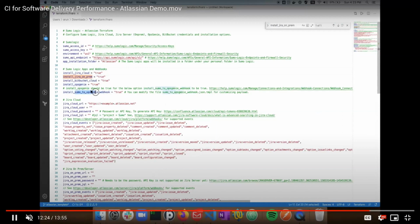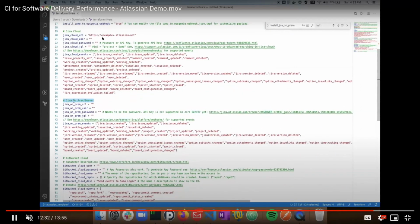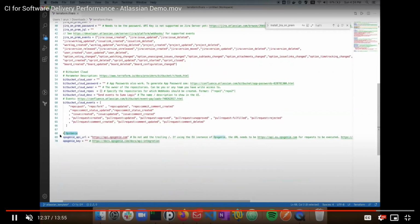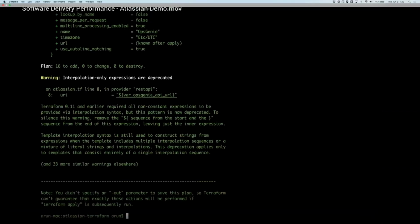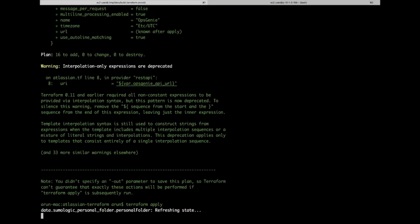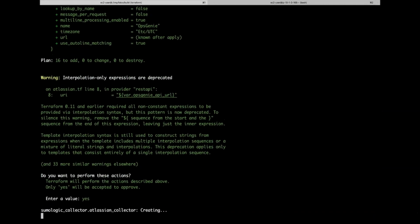And then if you want to install, for example, one of the webhook connections, the Opsgenie or the Jira webhook connections, you go in here and enter your Jira Cloud or Jira on-prem authentication details. Same thing with Bitbucket Cloud and Opsgenie. Then once you do that, you can go ahead and run Terraform plan to plan the deployment. And here it's telling me that I'm going to add 16 resources. Afterwards, I can hit Terraform apply to actually apply all those changes, and then confirm that I indeed want those changes to be applied.